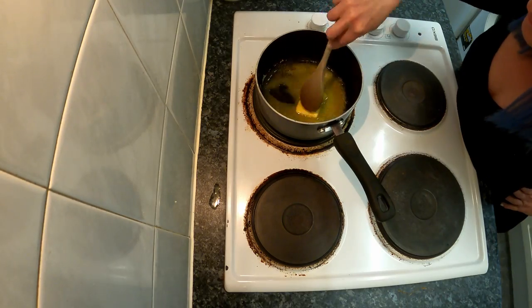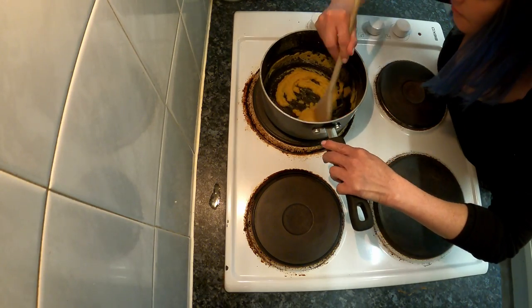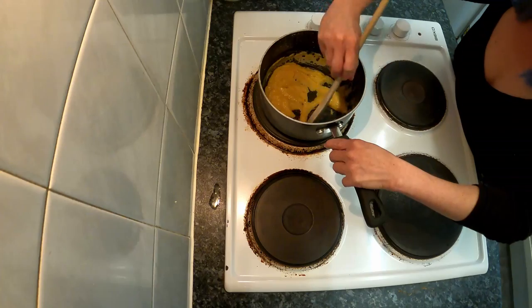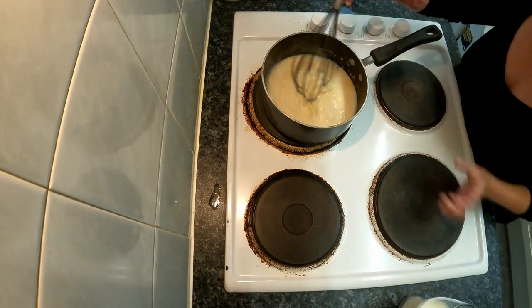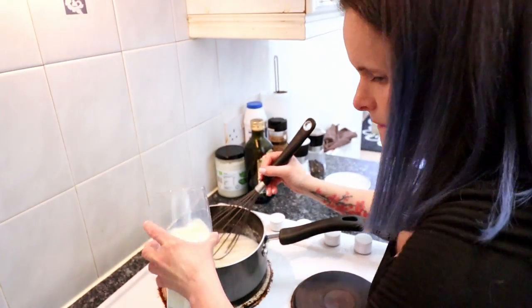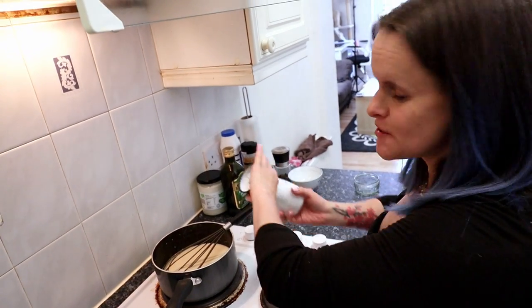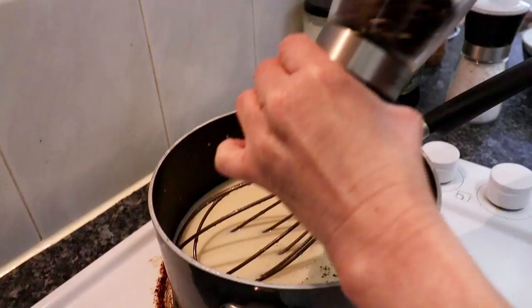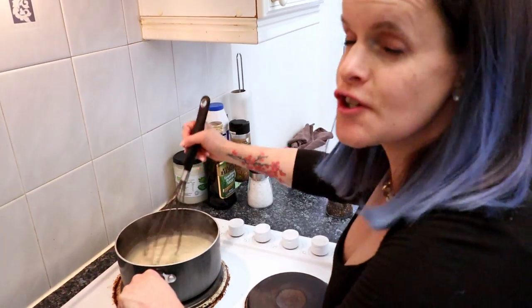Step one is to melt the butter. Over a medium heat, gradually sift in the flour. You need to be stirring all the time. The key element in this whole thing is you need to watch it. Slowly add the milk, stirring all the time. You can see how that's thickening already. And with the whisk, I'm just getting all the lumps out. Just add salt and pepper to taste. Cook for 10 to 12 minutes, stirring constantly. It's a good arm workout.